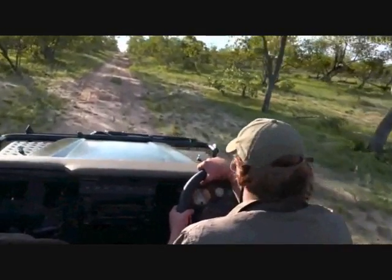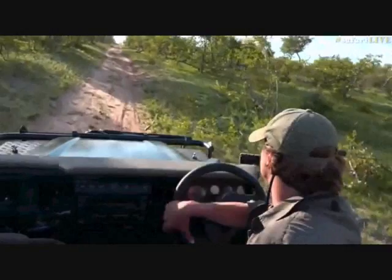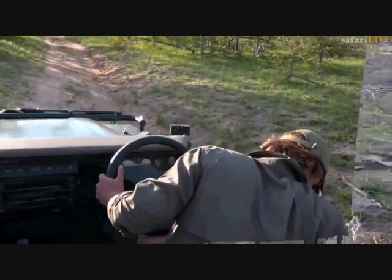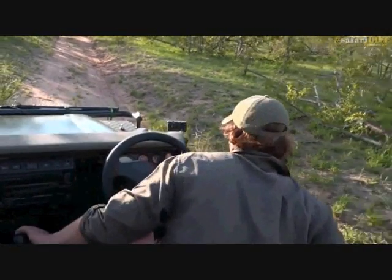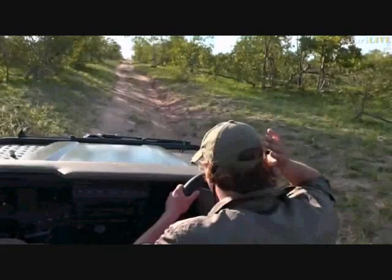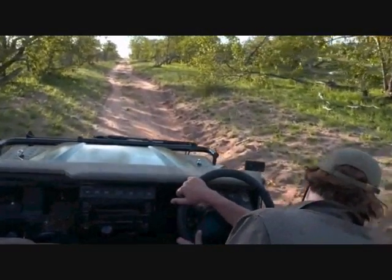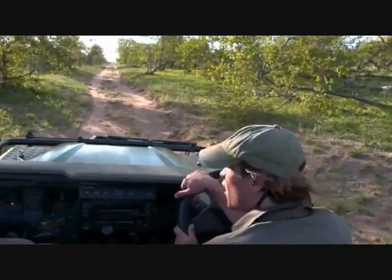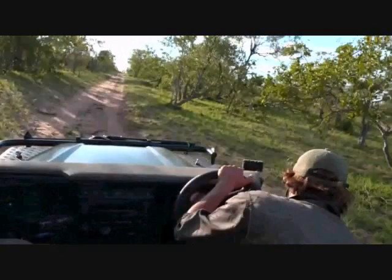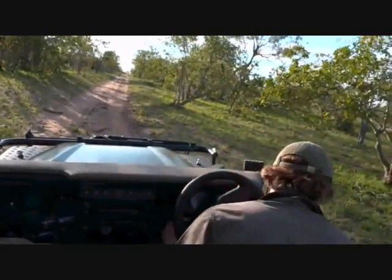Where could this leopard be? Hyena tracks. Hi, Mike would like to know, would a drone frighten the leopards? Not in my experience at all, Mike. They seem to ignore it completely. Lion, leopard and hyena seem to take no notice of the drone whatsoever. I was hoping to find some leopard tracks here, but I have found something else.